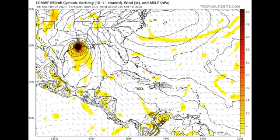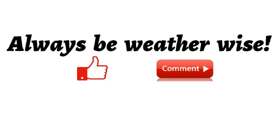But again, guys, anything can change. We could see the National Hurricane Center agreeing more with the Euro, or remaining with what's expected from the GFS. We just have to wait and see.